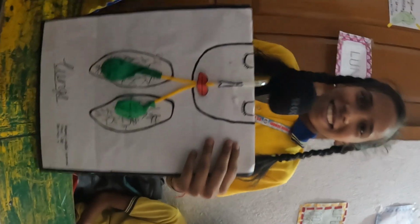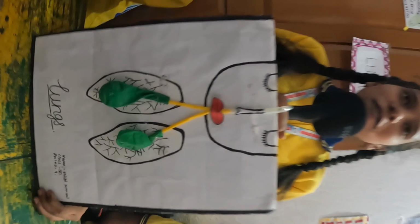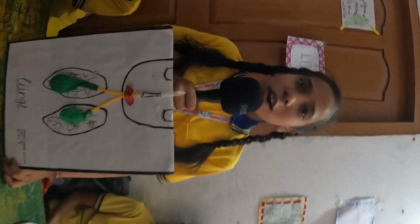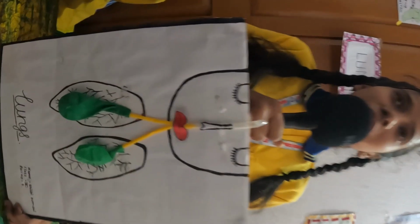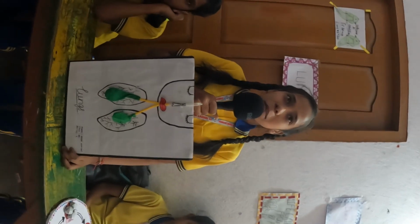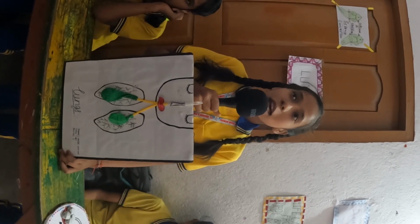This is lungs. Okay. A body system is a group of organs that work together. The lungs are the main organs of the respiratory system. Humans have two lungs. The right lung is bigger than the left lung. Lungs are present in many animals. The lungs release carbon dioxide. The lungs are bag-like organs. Very good.